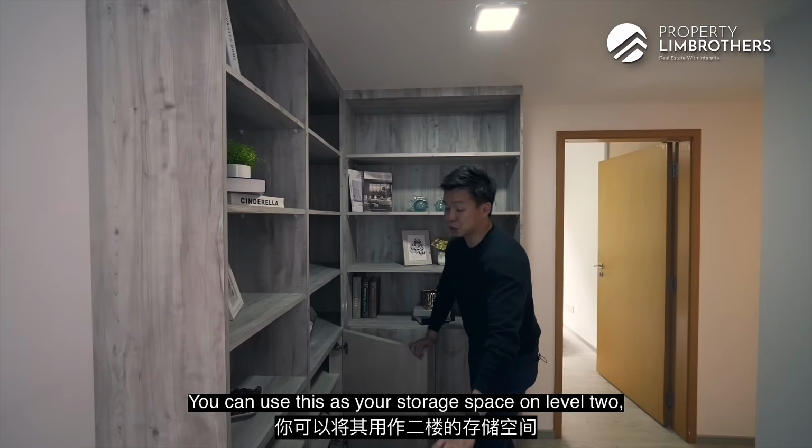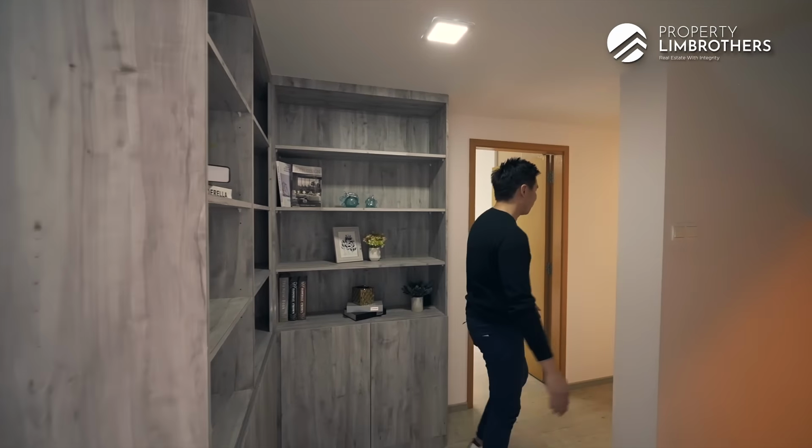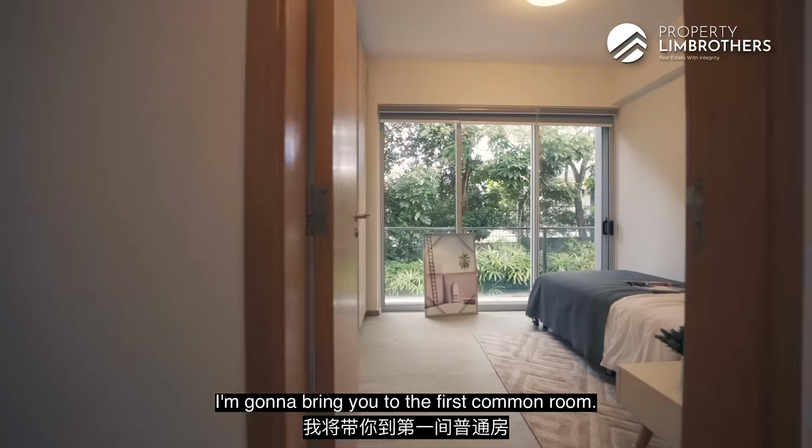You can put in more things here. You can use this as your storage space on level 2 so that you don't have to go downstairs to take your stuff. And then you have 3 bedrooms here. I'm going to bring you to the first common room.